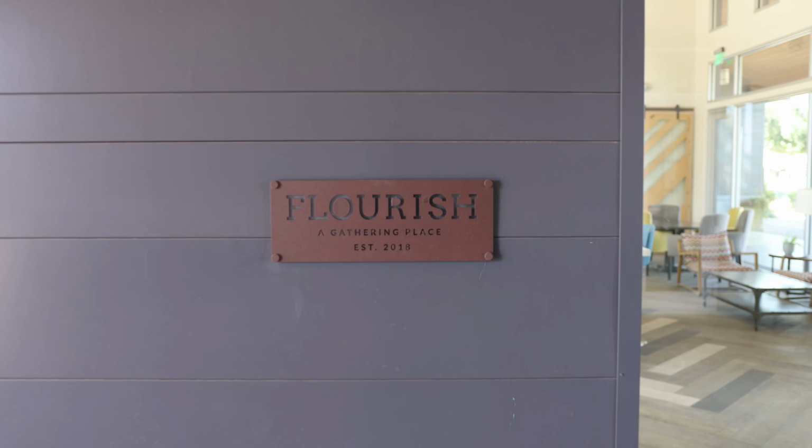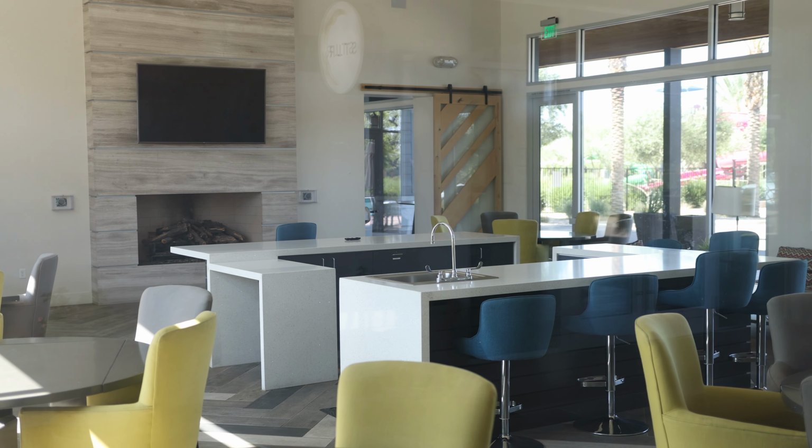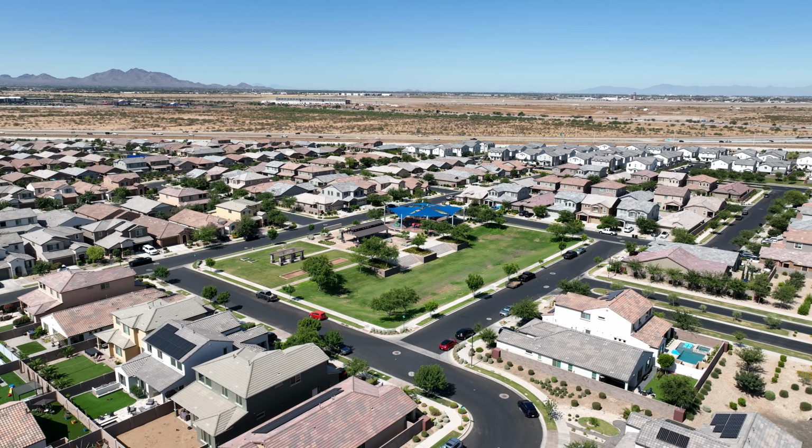And one more feature to the community is this space here in front of me. This is called Flourish. It's meant to be a gathering place for the residents. So they have a big screen TV so you can get together and watch a football game or whatever is on at the time. There's also on the other side of it a little game room. It's gonna have arcade games, some ping pong, things like that for your kids. Great place to get together and spend some time with the neighbors. There are also quite a few neighborhood parks scattered throughout Cadence.